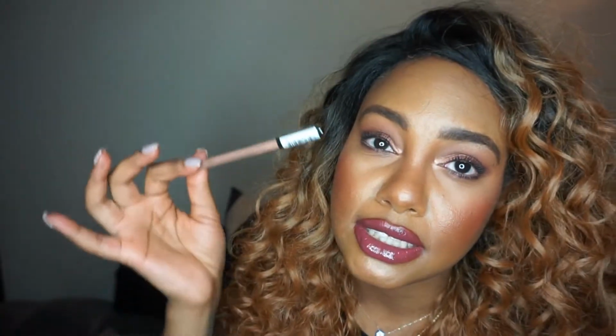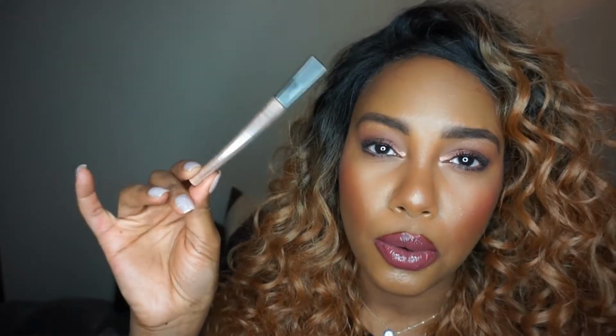So from NYX, I grabbed the Wonder Pencil in Deep. I'm almost out of my first one, so I like this to run in my waterline and brighten it up a bit. It's better than using a white eyeliner. It looks way better for so many reasons, but I love this little guy. Just a great little weapon to have in your arsenal if you feel like you're looking a little tired one day. You pop this in your waterline, brighten it up, or like for this look I did for glasses, I popped it into the waterline to brighten up that area so it doesn't get too dark.